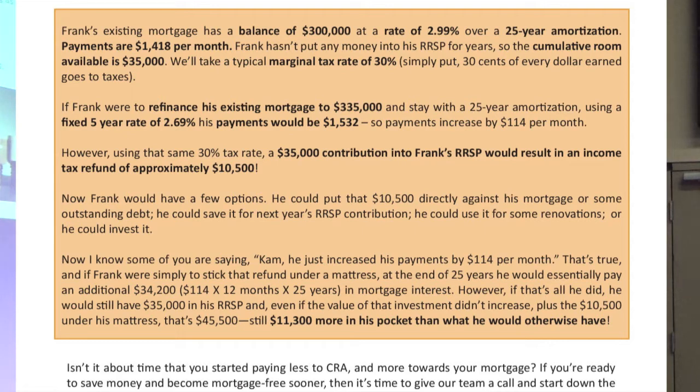And let's say that Frank has a lot of cumulative room in his RSP. He's never put any money into his RSP. Now he's got about $35,000 worth of room. And let's assume his marginal tax rate is 30%. What that simply means is that for every dollar he contributes to his RSP, he'll get 30 cents of it back. Okay?